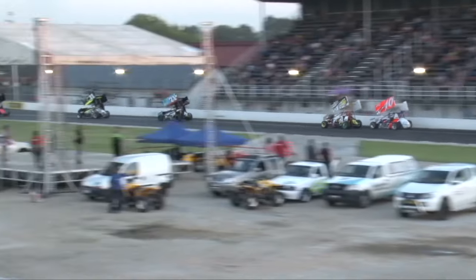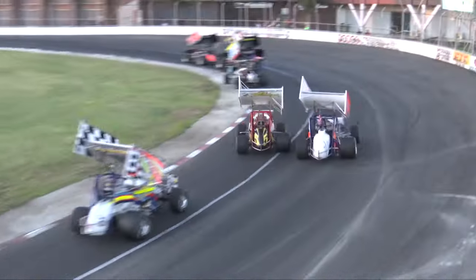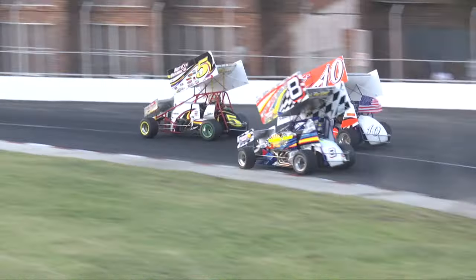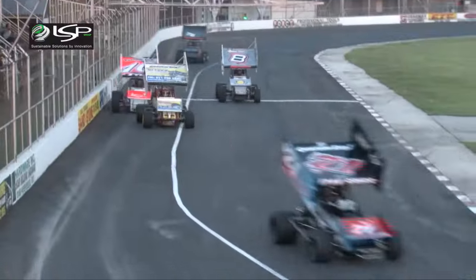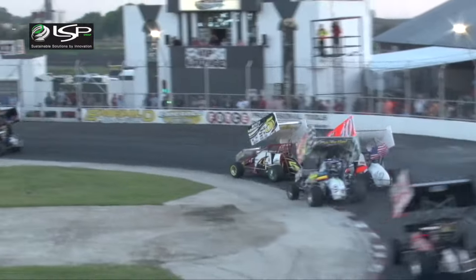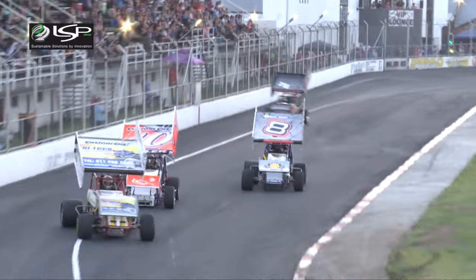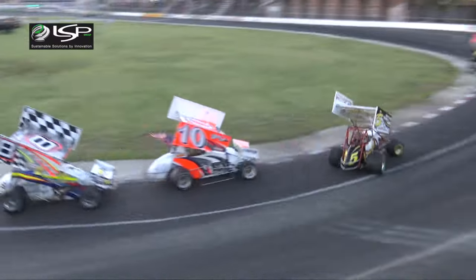Quinton Simon looking for an opportunity to just disappear at the front end. That's exactly what he's done. With this little battle, they're slowing each other down ever so slightly and allowing Simon a chance to get away. But it's not over just yet, because I think Freddie Mock might just have a little bit to say here in the closing stages. Look at how he's coming from the back end, looking good and looking for a chance to dive on these guys as they come through there.